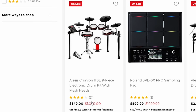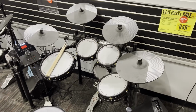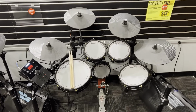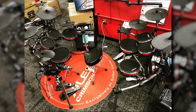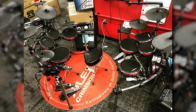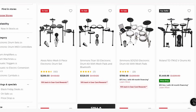The next drum set on sale is the Alesis Crimson 2 SE, which used to sell for $1,100, and it is now $849. Now, I just saw this at the store, and I just played it actually today, and it looks like the sale will be going on till November 29th, so this will not be lasting that long at this price. I've played this drum set multiple times. I've also played the Alesis Crimson 2, and I've also played the baseline Alesis Crimson as well. They're all very similar to each other with little alterations and minor variations between them. However, the Simmons SD1250 is a bigger drum set for less money.